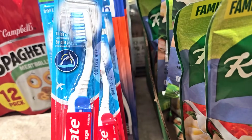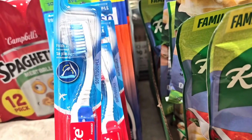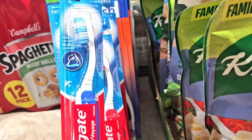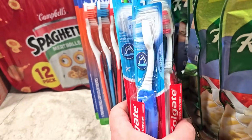I like to keep them in the back of my car in case you end up stuck overnight somewhere, or you're just dropping your kids off somewhere. You know, they didn't plan to spend the night. They asked to spend the night. You've got a toothbrush for them. So this is the kind of travel toothbrushes that I like to stock, the ones that fold into their handle.